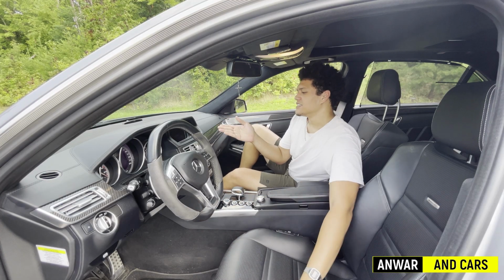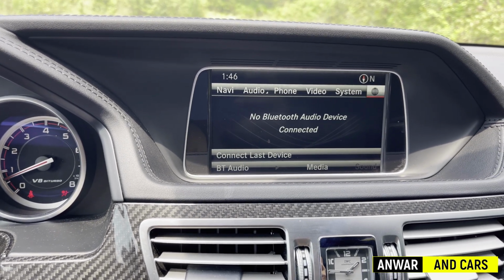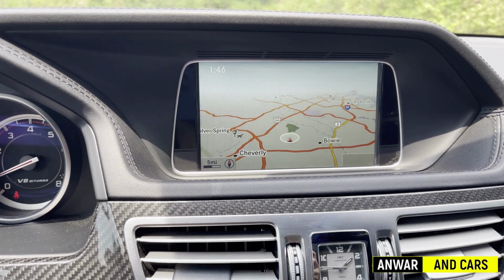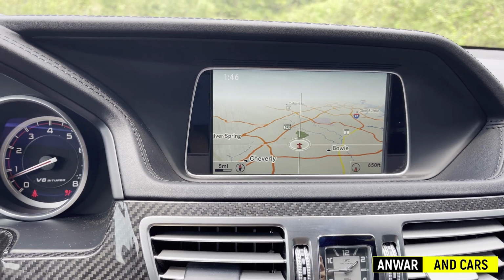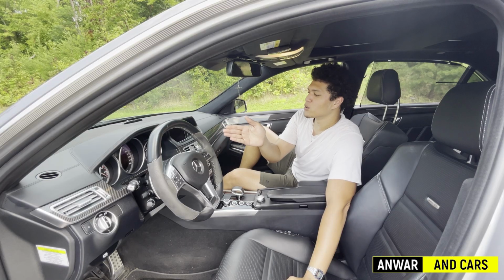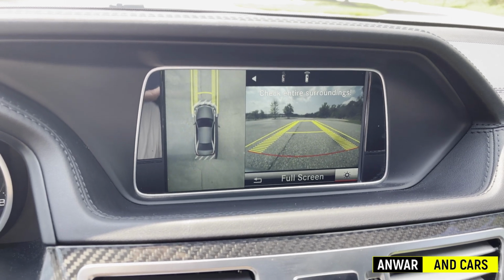In the center, we have Mercedes command system. It's okay to use. I'm not really a fan of it. The nav is slow. I just usually go to the radio or not really use it at all. You know, I got my phone to play music, so I don't really need to use it. But it works when it does. You can also see some of the same information in the screen in the middle gauge, which is kind of cool. Another thing I wanted to show you was this car's 360 camera, which debuted in this model year.